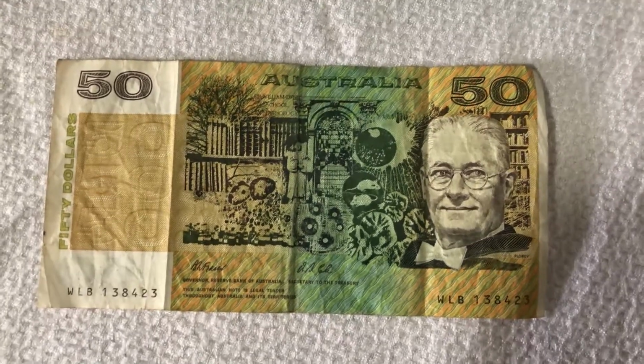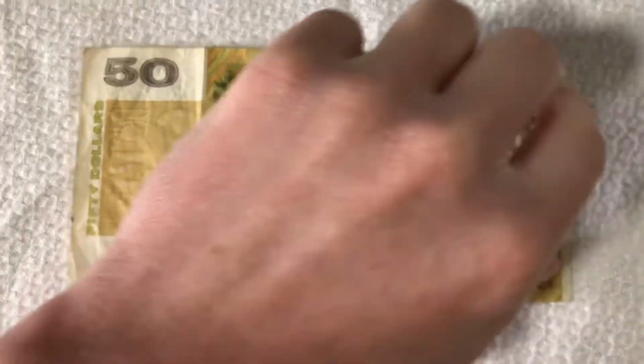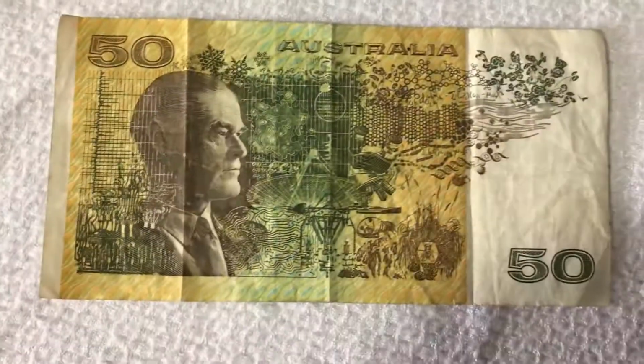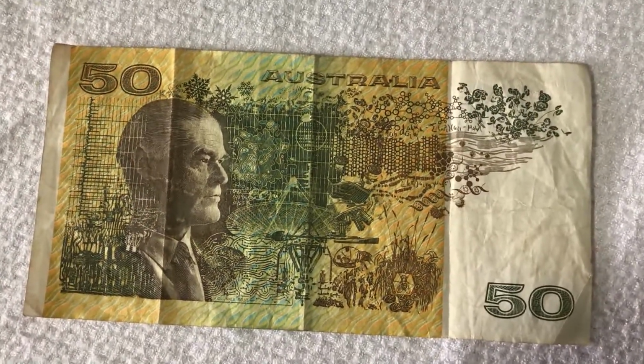And on the $50 note, we've got some guy that really likes bow ties. And on the other side, we've got some guy who is looking the wrong way for the photo.